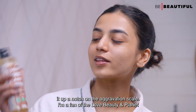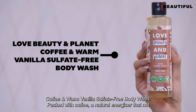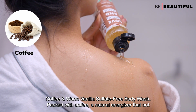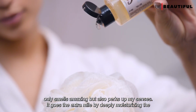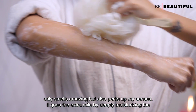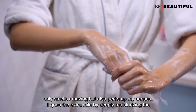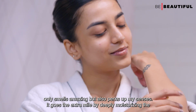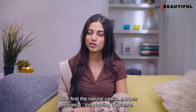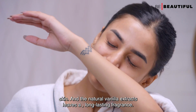I'm a fan of the Love Beauty and Planet Coffee and Warm Vanilla Sulfate-Free Body Wash. Packed with coffee, a natural energizer that not only smells amazing but also perks up my senses. It goes the extra mile by deeply moisturizing the skin, and the natural vanilla extracts leave a long-lasting fragrance.